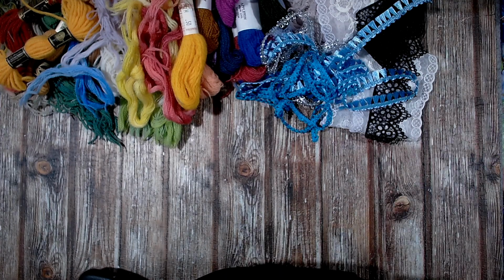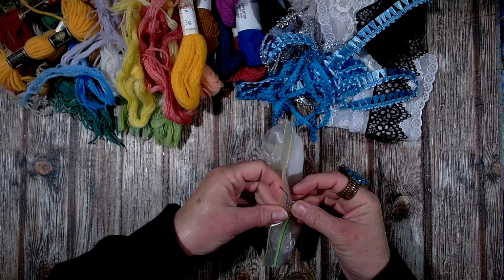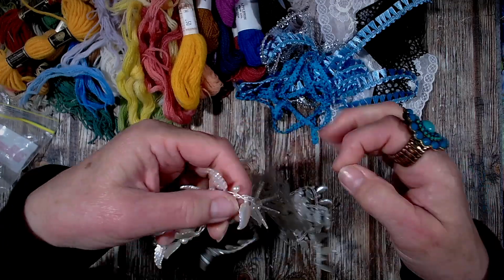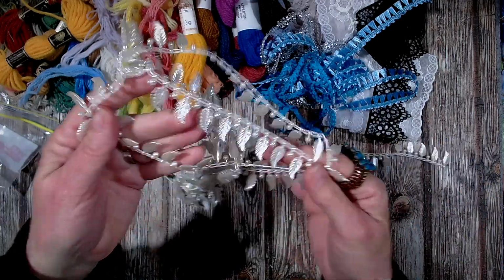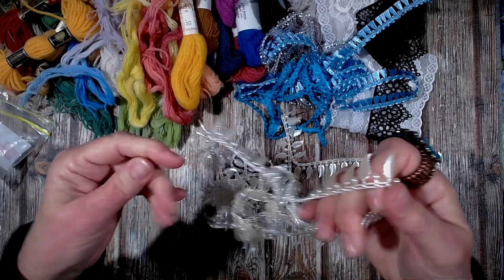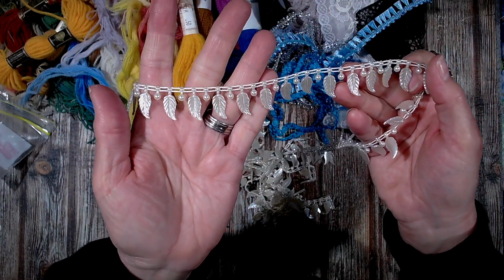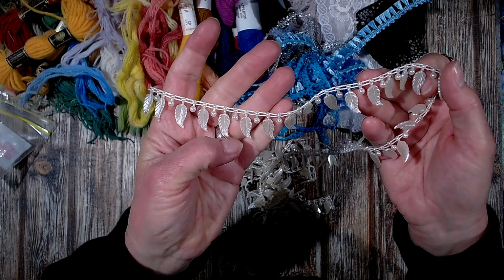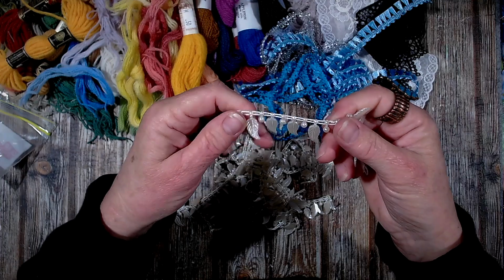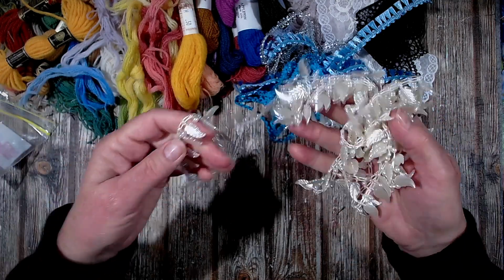Okay, I got some of this trim, which was pretty cool. I think it's only had $1 on it. And it's plastic stuff, but it's really cool. I'll try and untangle. I can't untangle it just yet. Oh, I'll show you this bit. Aren't they cool? They're like little leaves and little pearl drops. Well, they could be feathers. They look like leaves to me. But I thought that was pretty cool.